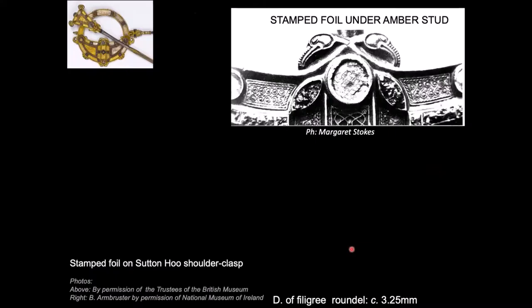There's one little thing you may have picked up when you saw this before. I didn't draw attention to it, but I've only really registered this quite recently, despite the years I've been looking at this object. And that is where this amber stud is missing. Underneath it, as you can see, there was a little piece of metal foil, because look, you can see it's cracked there. And it's also got a little rib pattern on it. Can you see that? I hope you can.